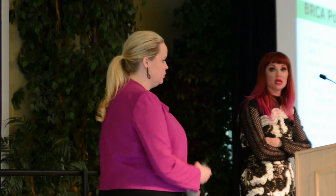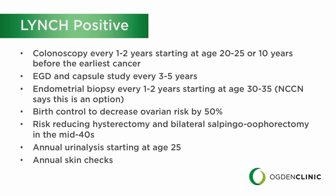Yeah. So for a Lynch positive patient, we start colonoscopies at the age of somewhere between 20 and 25 and do this every 1 to 3 years, or 10 years sooner than the youngest patient that was diagnosed with a colon cancer. EGD and capsule studies every 3 to 5 years in conjunction with their colonoscopies.